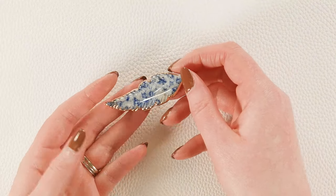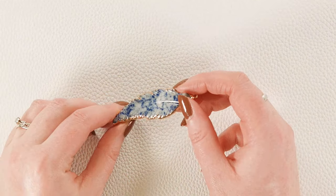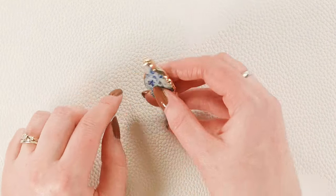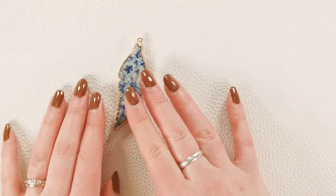I love these blue spot jasper leaves. They are electroplated. They've got this golden finish around the edge, and a kind of thick polish to protect the stone during the electroplating process. I love that carved feather shape. It is detailed on both sides, just really fun.